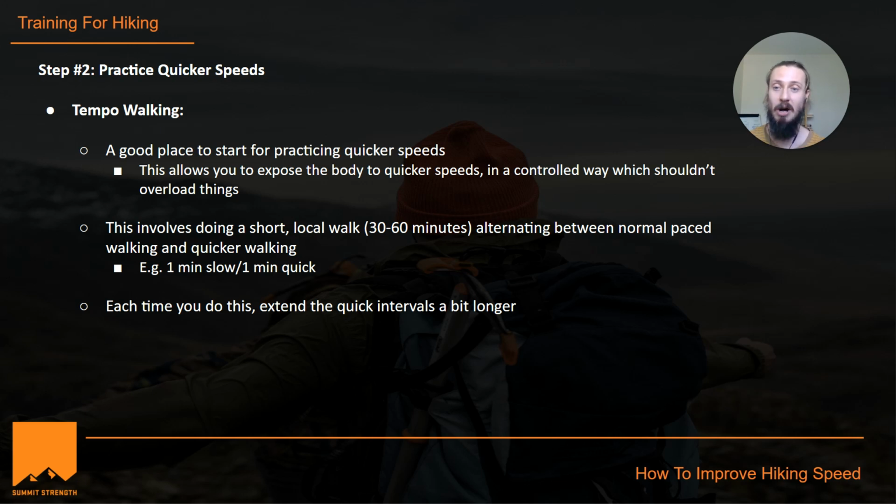Now, ultimately, the idea behind this is you start off 1 minute on, 1 minute off, or whatever you decide to start off with. And then each time you do this, you just do a little bit more of the quicker interval. So you may do week 1, 1 minute slow, 1 minute quick. Week 2, you might do 1 minute slow, 2 minute quick. Week 3, you might do 1 minute slow, 3 minute quick. And you're slowly but surely just adding longer and longer periods of quicker walking. Very simple, but again, very effective.